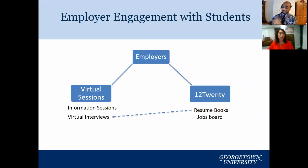Therefore, this is a little snapshot of what 1220 does for you as the candidate. It provides you an avenue to interact with the employer through the resume books and the job boards. Therefore, during the spring semester, we will conduct virtual information sessions where the employer describes their companies and job openings. Prior to the virtual events, employers will have a resume book available for you to view the description of the company and positions that are open.